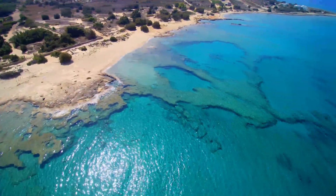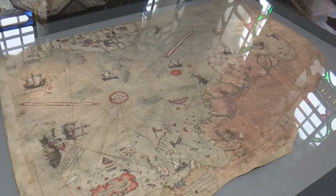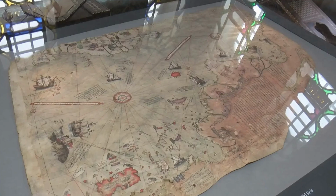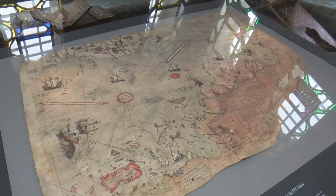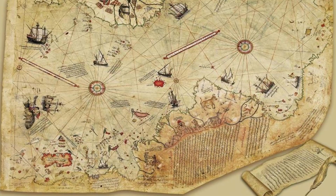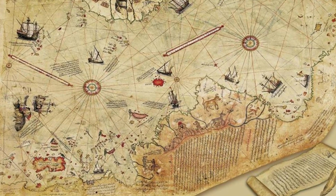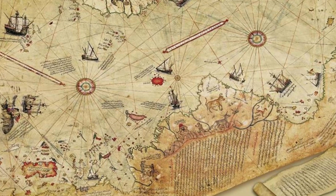Okay, so one of the most striking things about the Piri Reis map is how it depicts the South American coastline. It's incredibly similar to modern maps, and it even shows details of islands in the Caribbean that, according to conventional history, weren't discovered until much later. So, geographical features that shouldn't have been known to map makers in the 16th century. Exactly, and that's where the whole OOPART theory comes in.